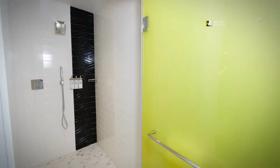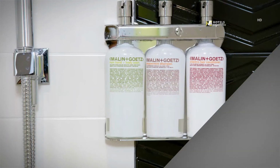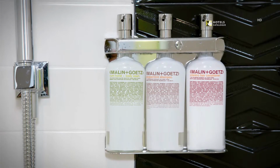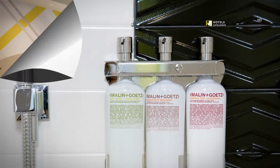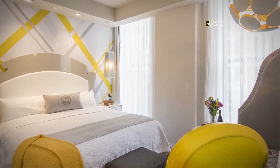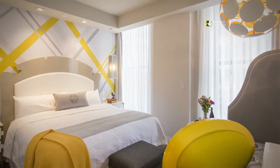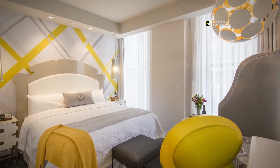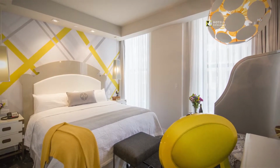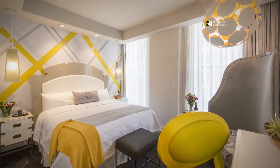Expansive walk-in shower with handheld sprayer. Guests will fall in love with our Malin and Goetz bath essentials. Guest rooms at the Elyton Hotel provide a true urban sanctuary. Stay productive with high-speed Wi-Fi, a work desk and ample power and charging outlets. Or relax on the pillow-top bed covered in beautiful linens and pillows to satisfy all.